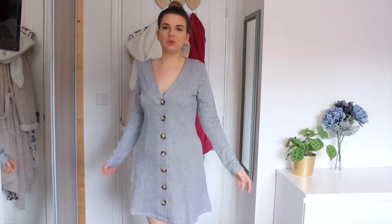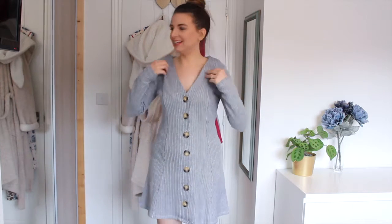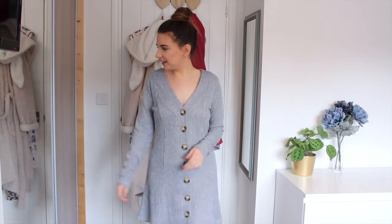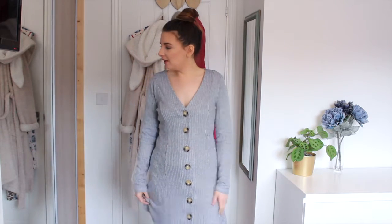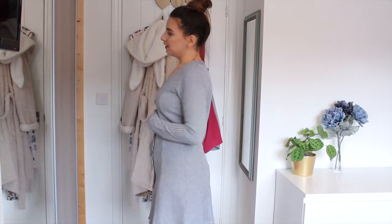How cute is this dress? I feel like I'm going to a tea party in this. I just really love it. I think it is extremely flattering around here because it cinches in and then it floats out a little bit towards the bottom, but it's really nice loose fitting, so it flows lovely. Yeah, I just think it is really cute. I love the V detailing here. I think that works really well with having the long sleeves.